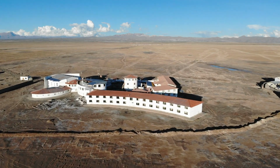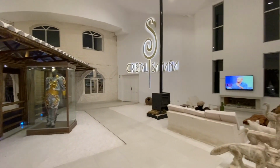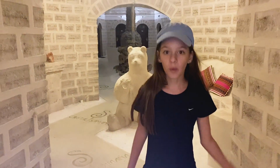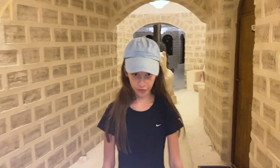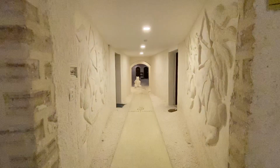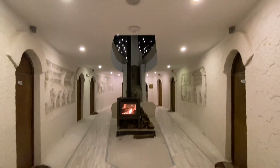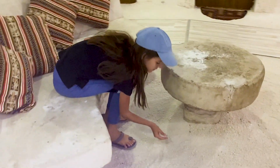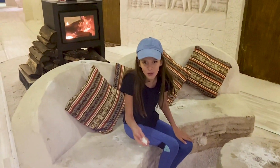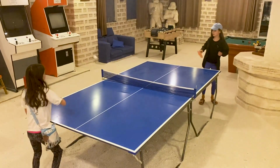And do you remember those salt bricks I just showed you? Believe it or not, there's an entire salt hotel made out of those bricks. It's entirely made out of salt. The walls, the furniture, even the decorations, everything. Isn't it amazing? That's super cool. I hope you enjoyed this salty adventure.